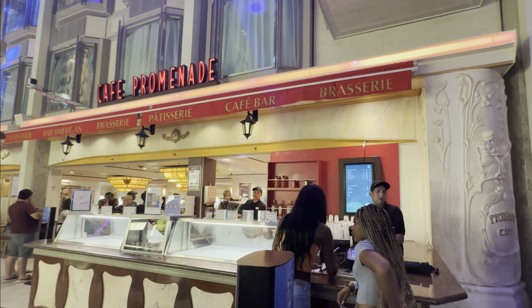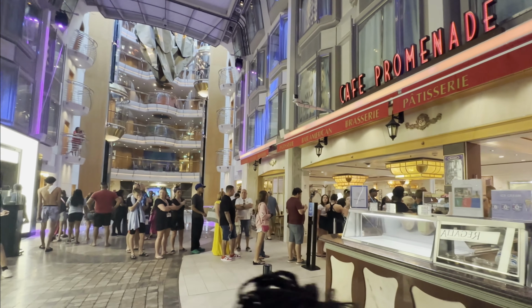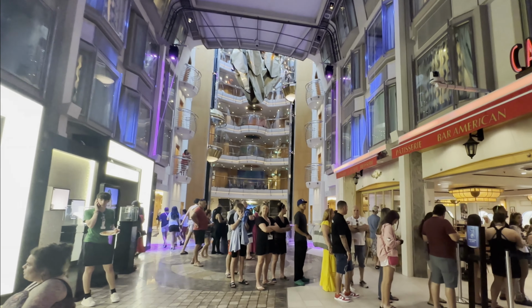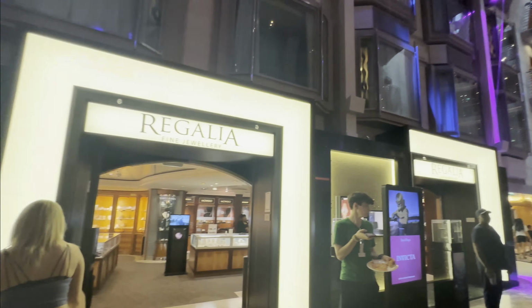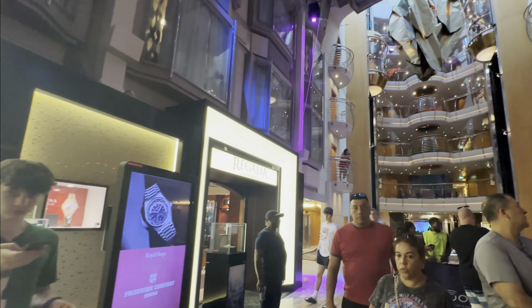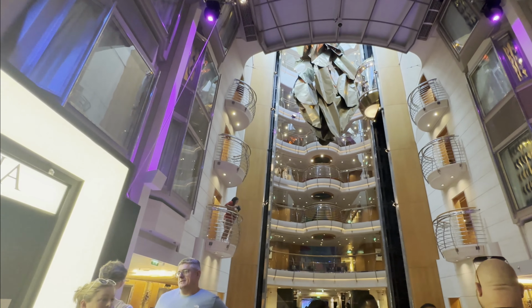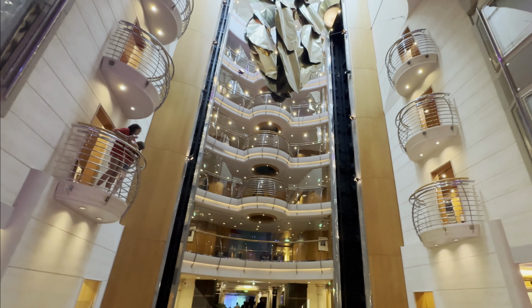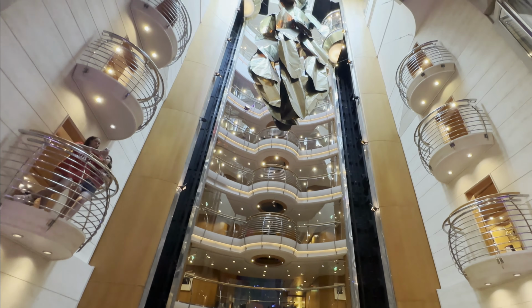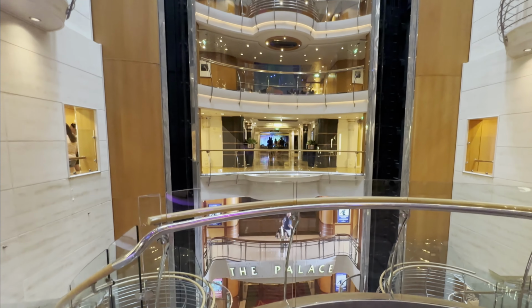So here is Cafe Promenade that I mentioned, where I showed the pizzas that we've gotten. They also have an ice cream area and Starbucks coffee at an additional fee. But I'm actually going to show you guys a really cool event that happens on each sailing, and it's kind of like a circus parade situation. This was really fun for children and adults alike.